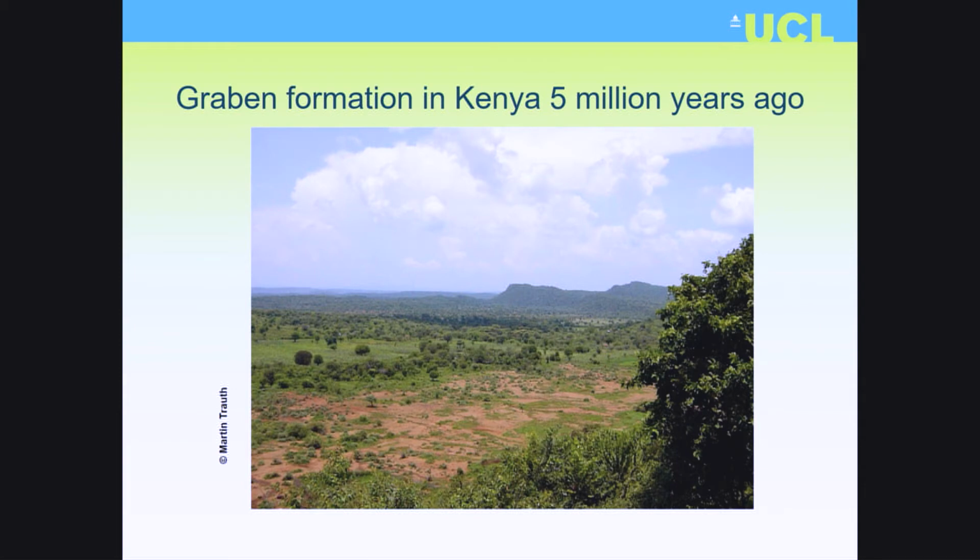Well, it forms grabens. These are mountain ranges which basically are uplifted. So you have a sharp edge, and then you have a long sloping ridge on either side. And this changes. So this is Kenya. This is formation about 5 million years ago.